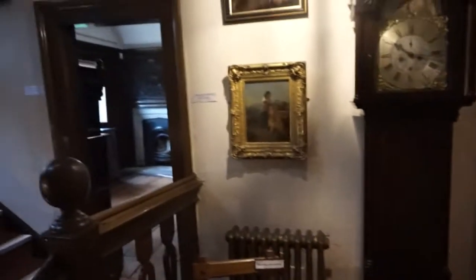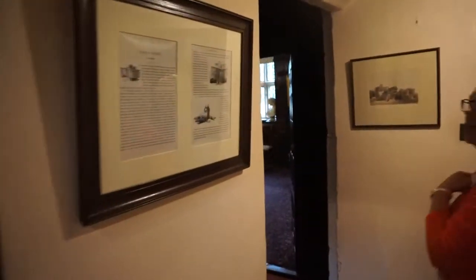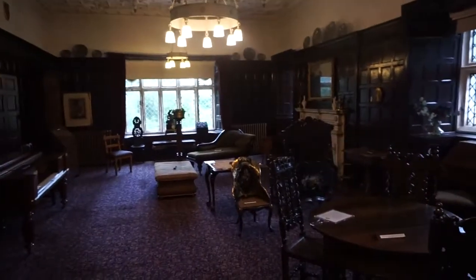There are some very interesting pictures on this staircase. There are indeed. I know we're going into the biggest room in the house, is it? The drawing room. Oh wow, this is a big room, isn't it? But the dimensions are exactly the same as the one below us.